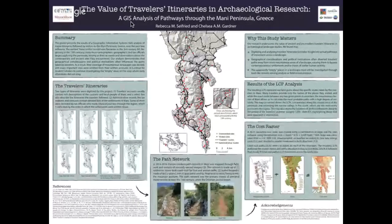So this is the poster actually from ASOR, and this was the preliminary GIS analysis. This is what it looked like, and this is a compilation of all of the different travelers' routes that were a result of the simple least cost path, as well as all the settlements that are mapped along it. So just to give you an idea of where we started.